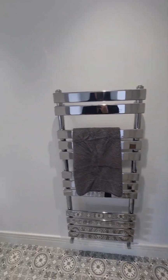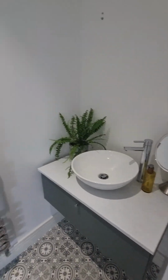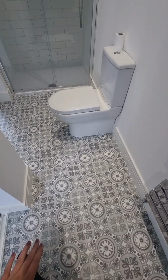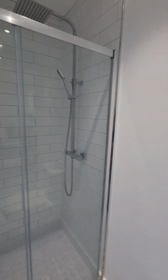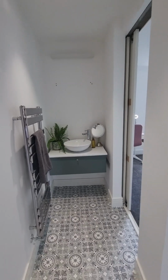So contemporary again. Within this space you have your wash hand basin, heated towel rail, WC, I love the mosaic tile floor, and then a large walk-in thermostatic shower. So again, such a great addition to this property, really contemporary.